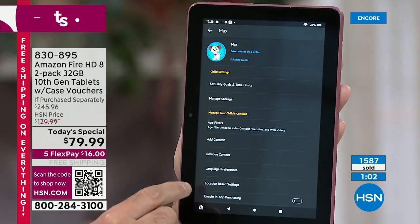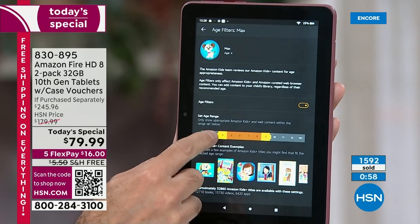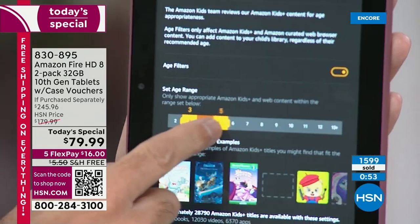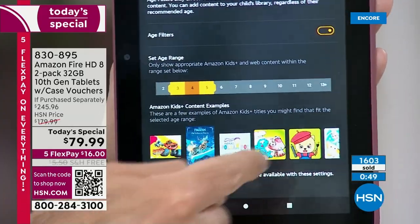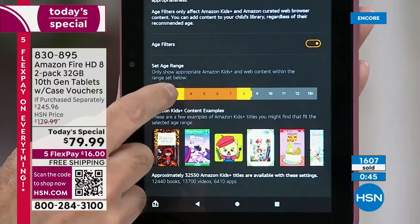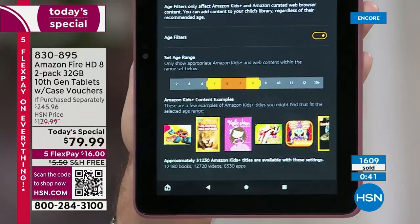This is one of my favorites, the age filters. So we can go down here to the age filter and say Max is 4. So I'll say anything between 3 years old and 5 years old, I'm comfortable with him seeing. And that's what pops up here. That's what they show you at the bottom. And as he grows older, we can adjust that, right? And if he's bored with stuff for a 3 year old, I can move it up to a 6 year old. Because maybe you don't know every app in the world, right?